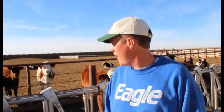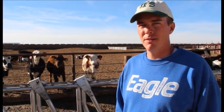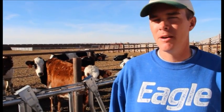These are our heifers. This pen of heifers, they're about 7-8 months old. After birth they're raised off-site by a custom calf raiser and come back to me at about 350 pounds, and then we take them on up to calving from there.